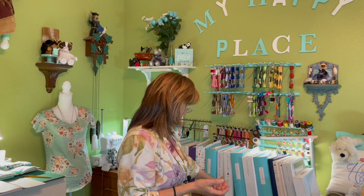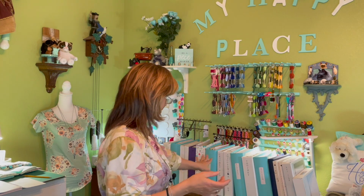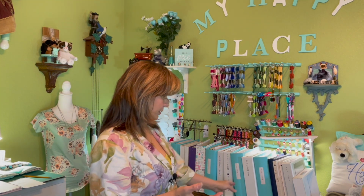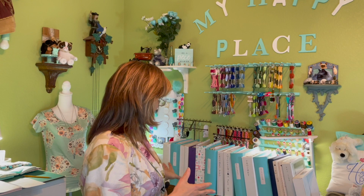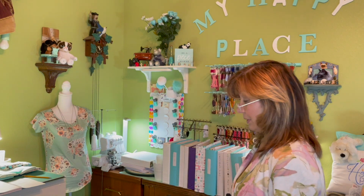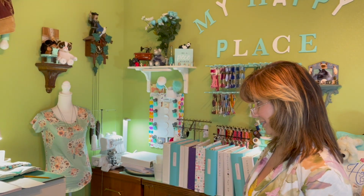Some of my books have finished crochet projects that I've done in the past that I just keep track of things that I've made. But I've been working on those all this past month and feeling really good about how they are now, whereas they were in piles everywhere. And I've just done mostly that, that's kind of what kept me busy this past month.